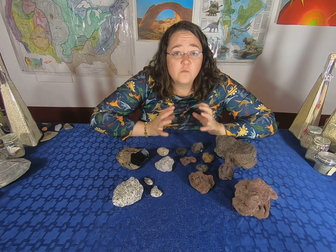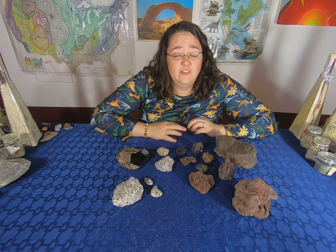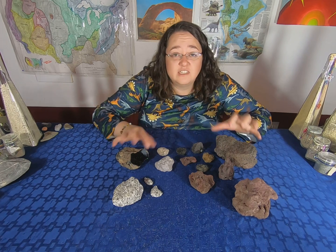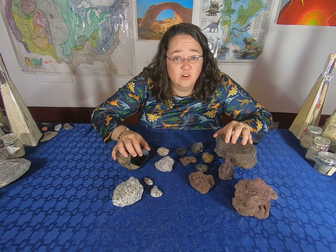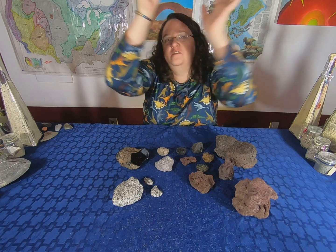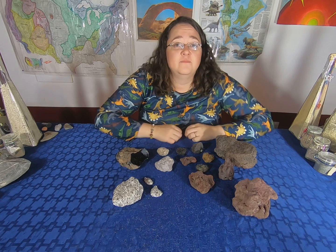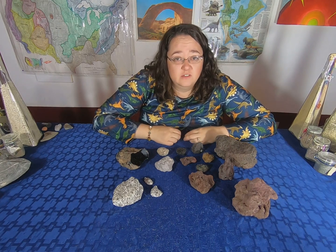Now, igneous rocks went through so much heat and pressure, they actually turned to liquid. These rocks came from inside of the earth, and they bubble up on the surface like magma and lava everywhere. Now, there's some interesting things about these rocks.